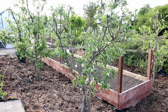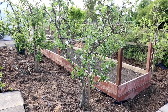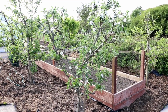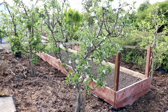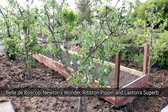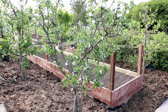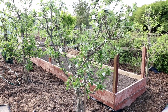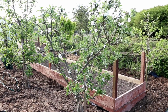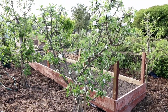Looking back in the other direction, we've got 4 apple trees and 2 plum trees, and the apple trees are old varieties. They were varieties that were known to grow quite well up here in the north of England, but I forget the varieties. I may pop that up on the screen for you when I get home. But I think several of them are biennial. So if you're not really careful at thinning your fruit, you find that you get a heavy crop one year and very little the next. And like a lot of the old varieties, they are prone to disease as well.